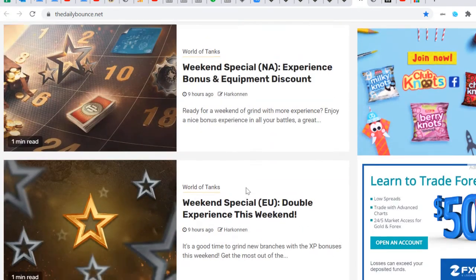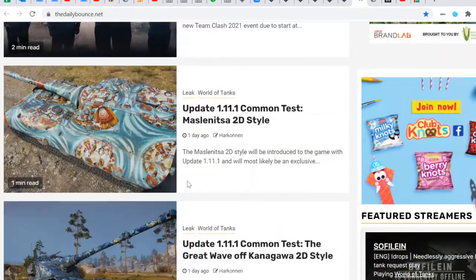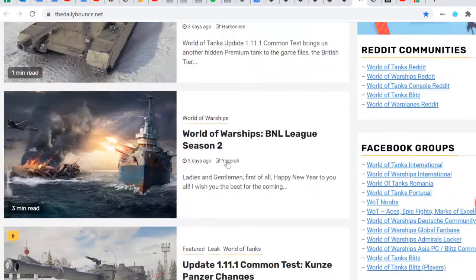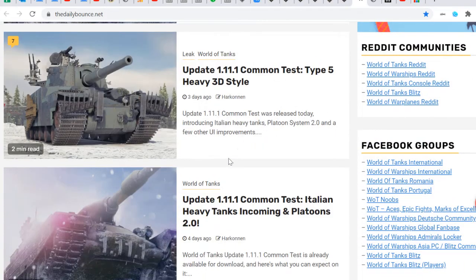This site basically reported the same thing. It's mostly the different camo designs. I like the brighter camo designs. I don't like so much the darker ones because it's a little bit harder to see when you're playing the game. There is this 3D style for the Type 5 Heavy, which is pretty crazy.